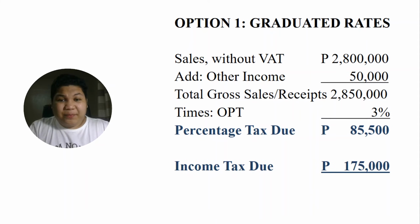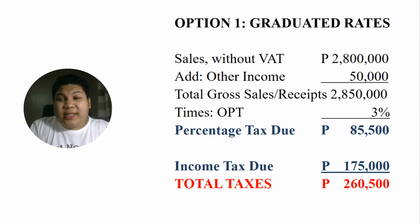So, let's total it. Okay? He will pay 175,000 income tax. He will also pay percentage tax. A total of 260,500 in 1 year. That's big, no? What Juan pays in tax. Because he pays a lot. So, how about option 2? The 8% bundled rate, how much would Juan pay? Okay, let's find out. So, under option 2, the 8% bundled rate, our computation is effortless.